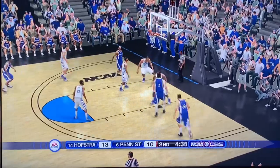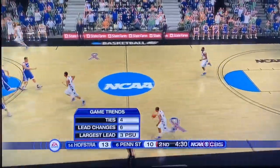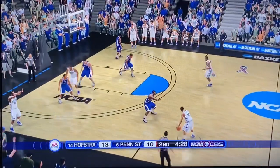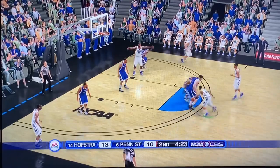Looking down low, Hofstra rising, firing, and not connecting. Game trends haven't changed since we saw that last one at the end of the first half. I wish they would show that more often throughout the course of the games. I think it's really fun to take a look at.